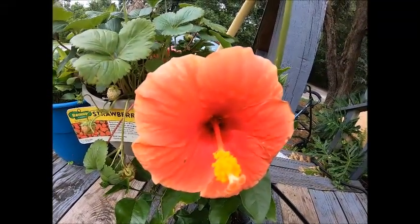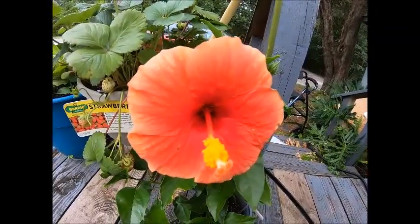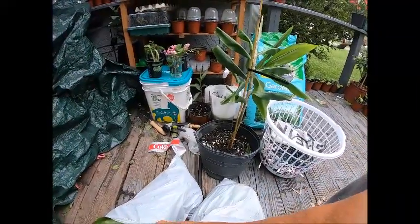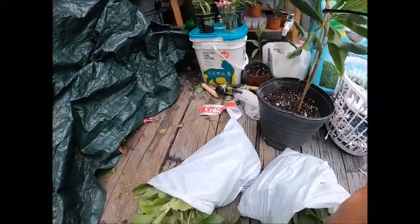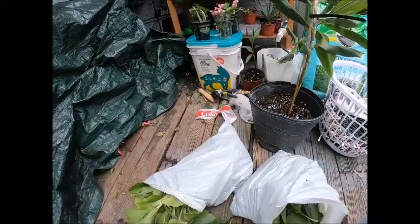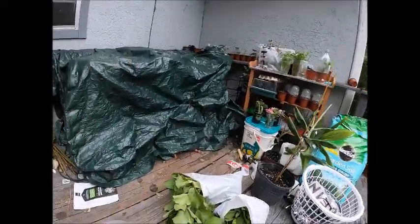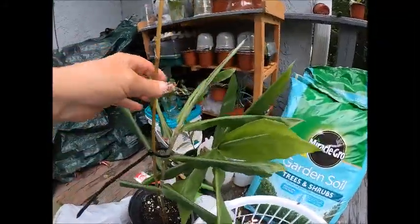That's my daughter's hibiscus she got for Mother's Day. This lady just brought me two big bags of something called Leaves of Life. I'll have to get out here tomorrow and get them potted. I'm running out of pots too. You know what? This thing here is not wanting to.